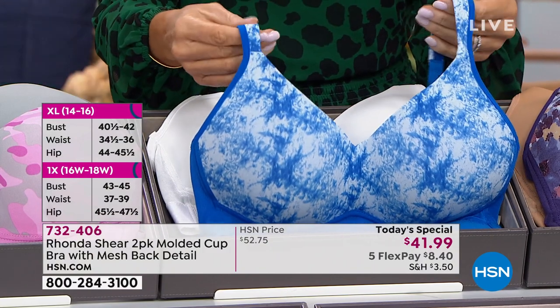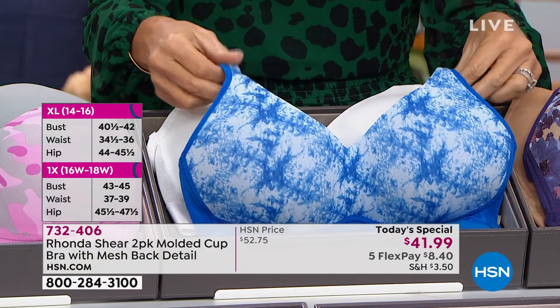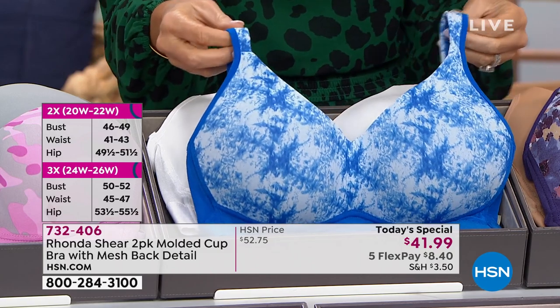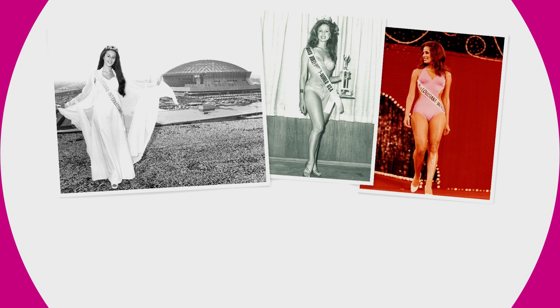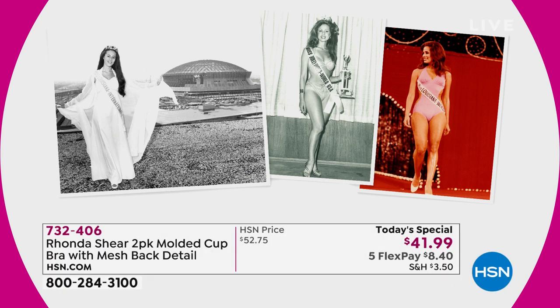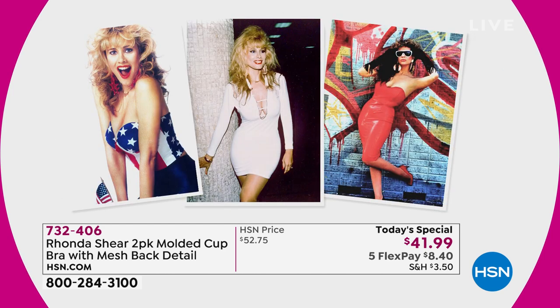We do have Rhonda Shear joining us. I love spending time with her. She makes us feel good, she makes us laugh, she makes us smile, and you have seen her on covers of magazines. She has worked with Bob Hope. There she is, Miss Louisiana. Look how beautiful she is. She has squeezed her beautiful body into the tightest, smallest compression type of bras and panties on the market.